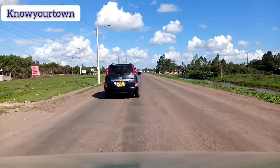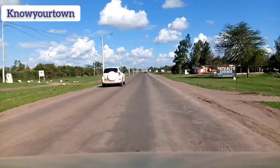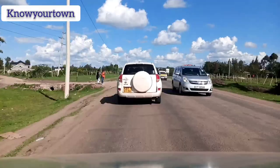So guys, I will drive through the whole stretch of Kangundo Road from Ruai to Komarock so that I can give you a chance to see how the area looks like.